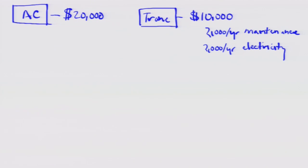So over 20 years, the cost of this system is $10,000 plus $2,000 times 20 plus $2,000 for electricity times 20. And so now you've got $40,000 in maintenance, $40,000 in electricity, $10,000 original, right? So now over 20 years, this thing costs you $90,000, right?